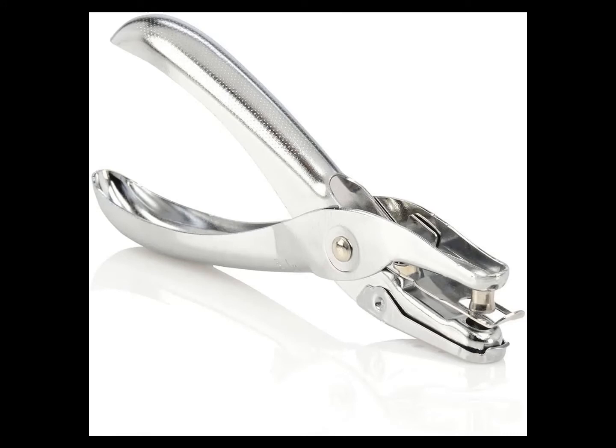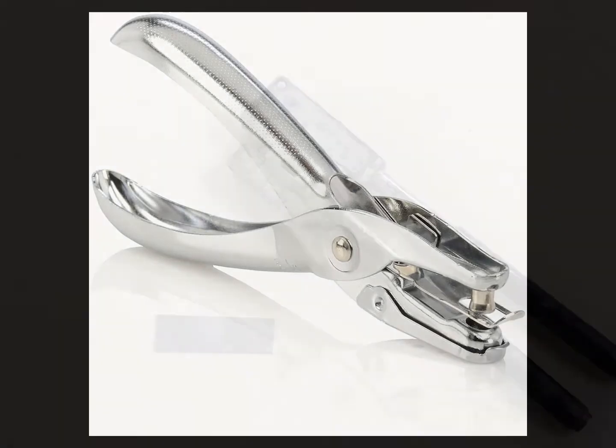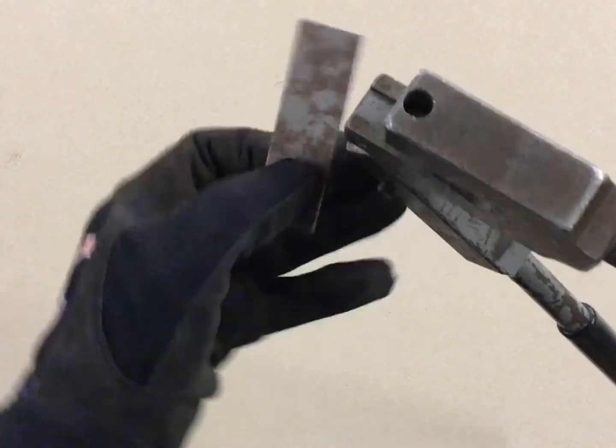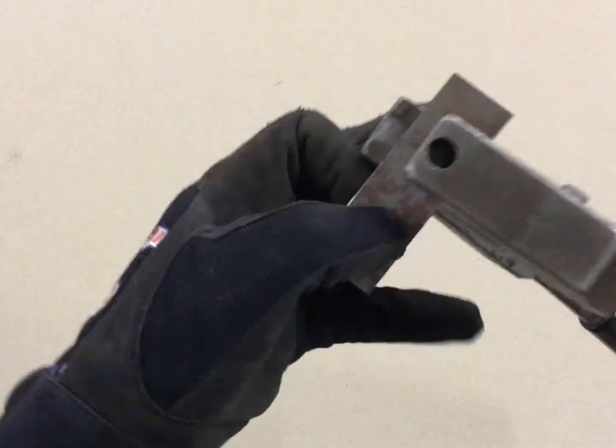This is a hole punch for paper. We don't have to punch holes in paper, but we do have to punch holes in sheet metal all the time, especially for performing plug welds with a MIG welder.